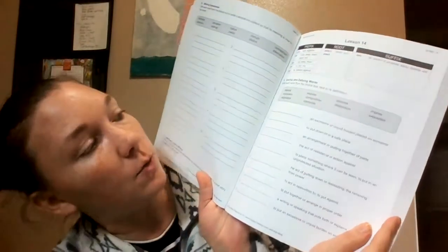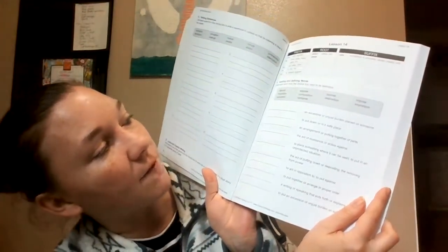So we have lesson three, we have lesson four, then we have a review of lessons three and four following the same pattern. Then we have lesson five. And it looks like it follows the same pattern all the way through. So if I flip here to lesson 14, we still have the roots at the top with the prefix and the suffix. We have spelling and defining the words.